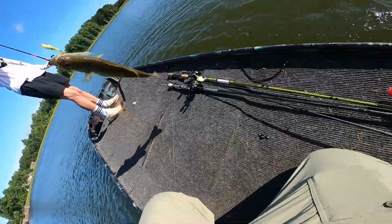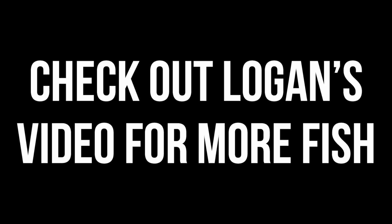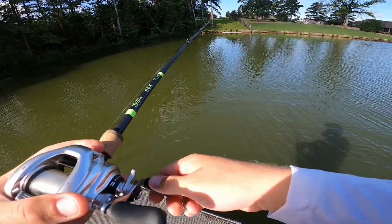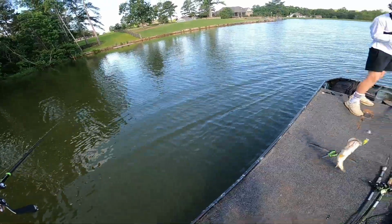Oh, look at that donkey right there, dude. Barely hooked. He had a couple in his bottom jaw. That's the biggest one of the day, man. Logan's hooked up. Oh, that's a decent one. Golly. Dude, you have found them out there, bro. Oh, sling him. Don't hook me. Got him.